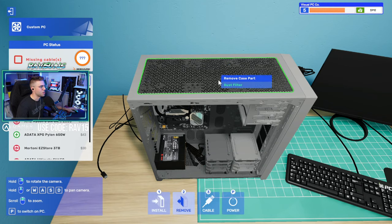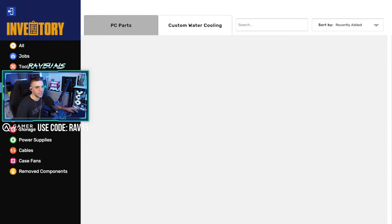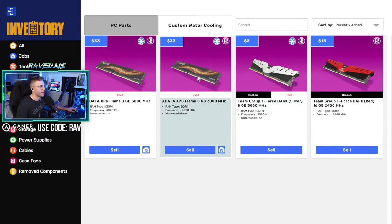Man, I can build a PC so much quicker in this game than in real life. I mean, I build them pretty quick in real life too, but... Let's put the memory back in there.